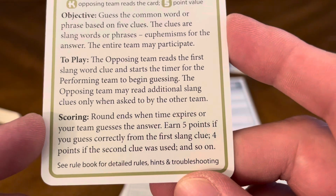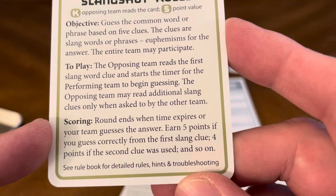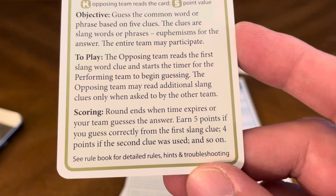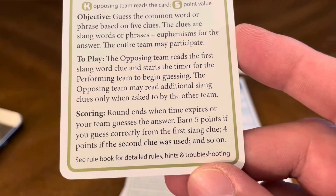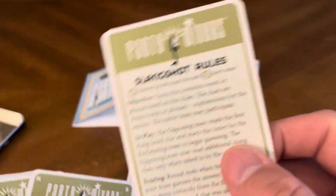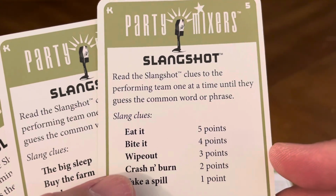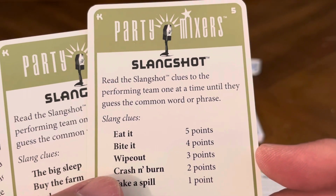Scoring: round ends when time expires or your team guesses the answer. Earn 5 points if you guessed correctly from the first slang clue, 4 points if the second clue was used, and so on. All right, so Slang Shot. So here we go. Read the Slang Shot clues to the performing team one at a time until they guess the common word or phrase.